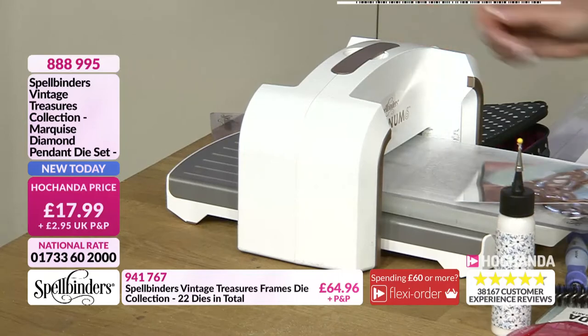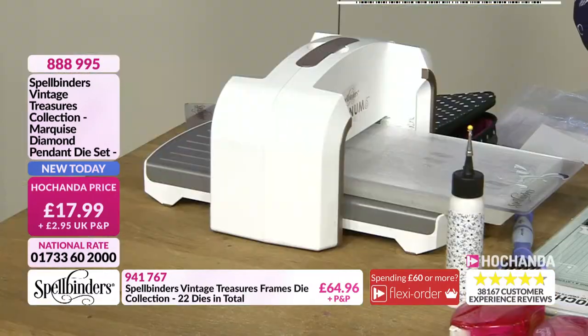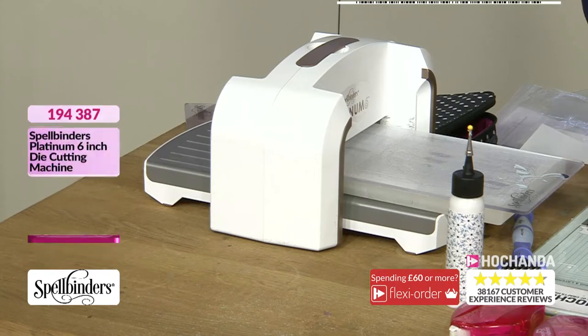Right. Now, the platinum, by the way, the 6-inch one, the big one that we've got on the show, they will take the big dies as well. So it might be worth investing. And they fold away perfectly as well.